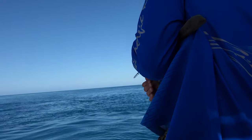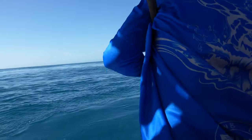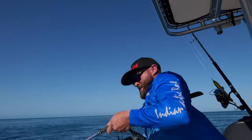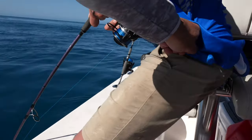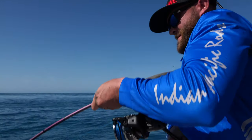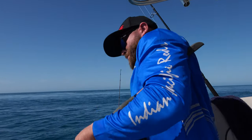Up it. No, what happened? Lost it. You got it. Wind. Just keep winding. Pump and wind. Up it. Come on. Get it up. Put your shirt down. Don't worry about it. Just pump and wind. You lose it to a shark? Come on. How are you doing? That's it. Just drop your rod and wind.